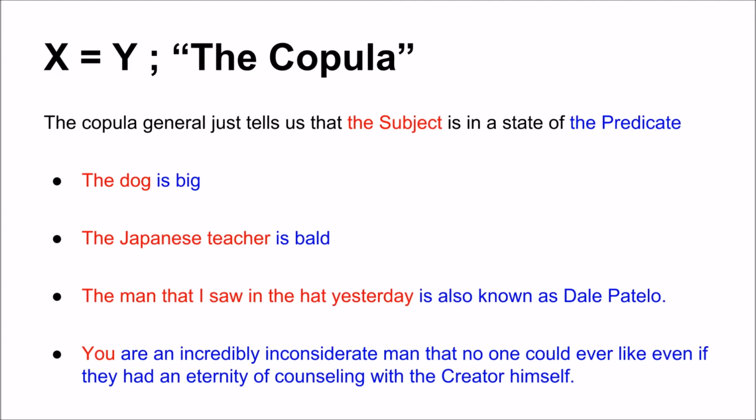So the subject. The first sentence: the dog is big. The subject is the dog. The subject of a sentence is what does the thing or what is the thing. The dog is big, so thus the dog is the subject. The predicate is all the other information that isn't the subject. In this situation, the dog is the subject, and thus everything else is the predicate.